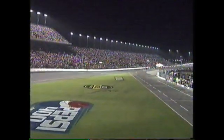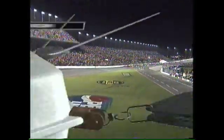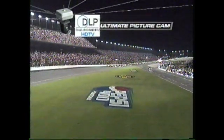We're getting ready to go green. Let's rejoin. Is this Daryl's body? Yeah, Mike, hopefully that's not what's on Fox tomorrow night at 7:30. Bump drafting gone bad. We're getting set for the restart.